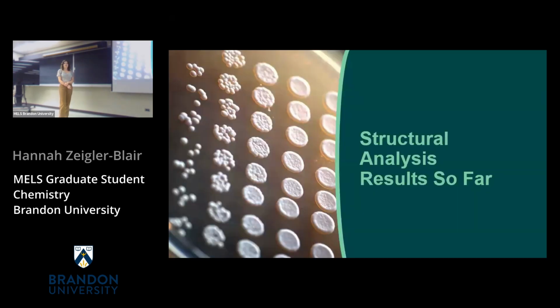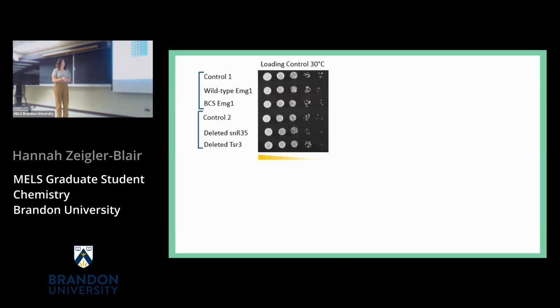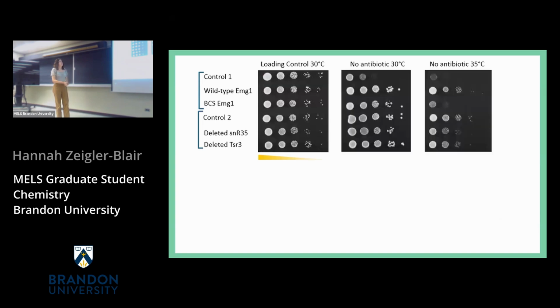So just jumping into my results so far. My first plate that I have up here is my loading control, where we expect that everything will grow if we dotted the serial dilution accurately, which is what we're seeing here. I then have two plates with no antibiotic, one at 30 degrees Celsius and another at 35 degrees Celsius.